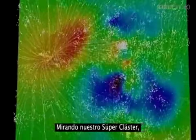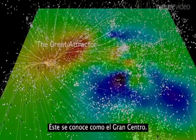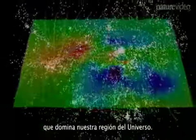Delving into our home supercluster, you can see that most galaxies are being pulled towards a dense centre. This is known as the Great Attractor. Our galaxy is among those sliding towards this patch of space, which dominates our region of the universe.